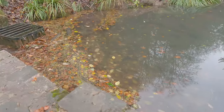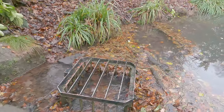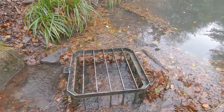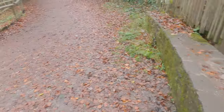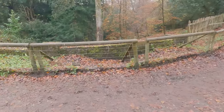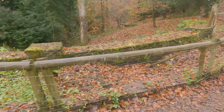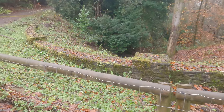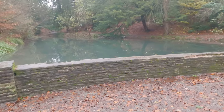That's a little overflow system where it's actually running into the next pool, look. So you can see there the way it's all flowing down. It's going like a spiral, going all the way down into the next section underneath this dam. But you can just see the way the dam's gone round as well, look. Pretty much really amazing architecture just to see that.